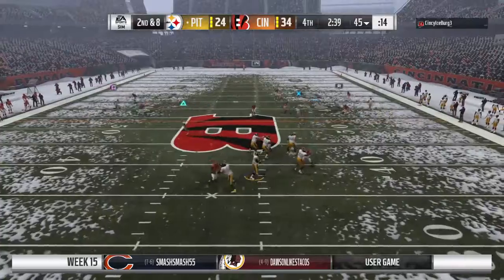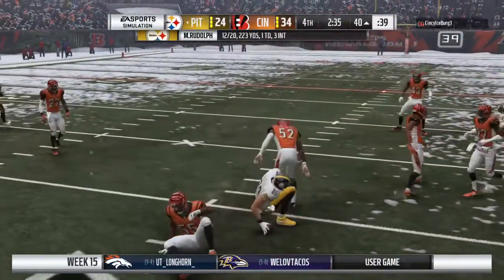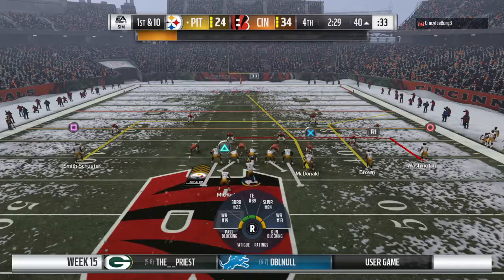Here's Rudolph now on 2nd down. And McDonald here over the middle. And they'll work this down to the 40-yard line. Tackled there. The passing game in rhythm right now for Pittsburgh.